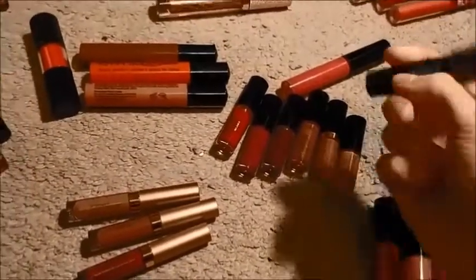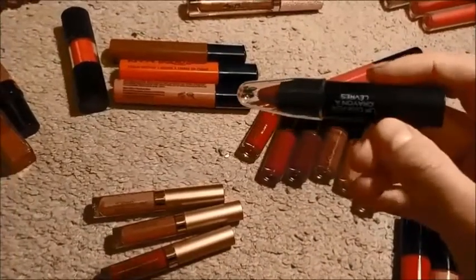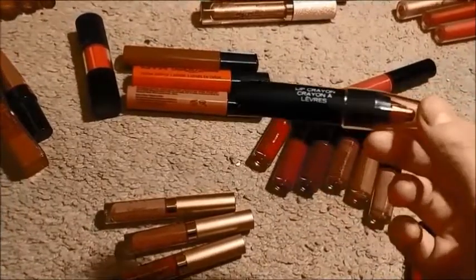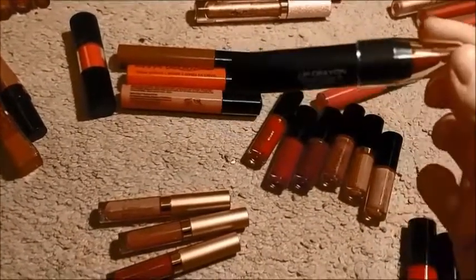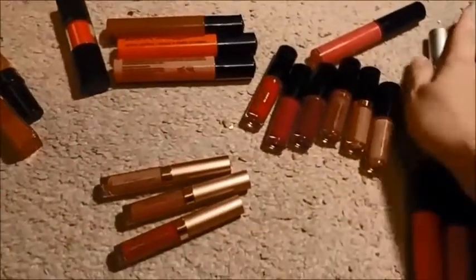I just got this Quo lip crayon. You know what? I'm just going to give it up straight away. It just came in one of those beauty advent calendars, and I'm not going to do a review of all the products in there. I'm just not a fan of it. I'm just going to give it away now before I even use it so someone else can have it new.